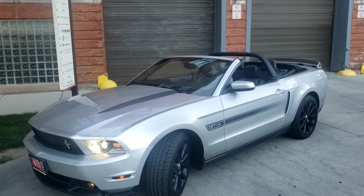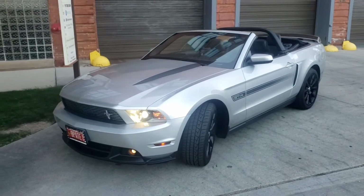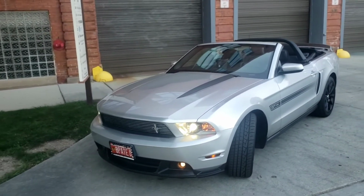It is so hard for me to get rid of this car. I love the car that much. It's too difficult for me to get rid of it. It's like a family keepsake.